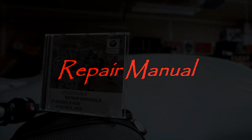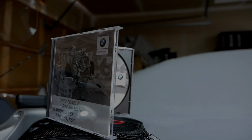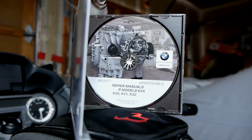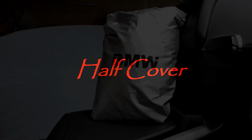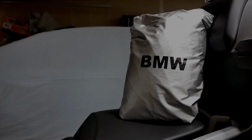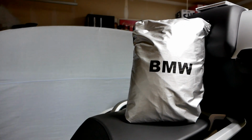Item 4 is a BMW repair manual in DVD format. A must-have for me, so I gave this a 10 rating also. Option 5 is the BMW half cover to protect the bike from the environment. Lightweight and compact, this will easily store in either side case or the top case.